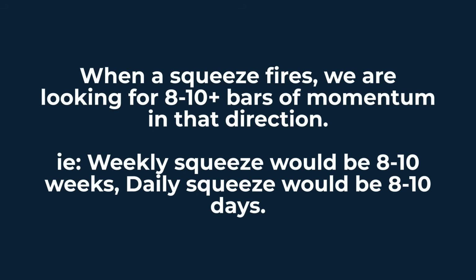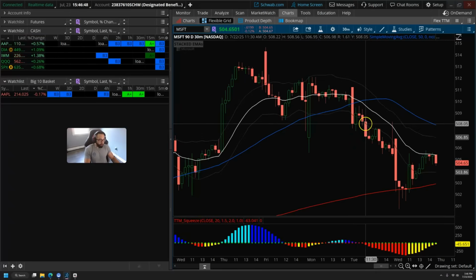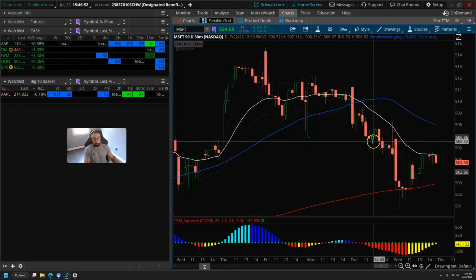It's a good rule of thumb with a squeeze. 15-minute time frame, 30-minute time frame, monthly time frame, bullish or bearish, when they fire, once the expansion phase kicks off, the move tends to last for about 8 or 10 bars. So if that's a 30-minute squeeze, when you get your first green dot, you tend to want to look for about, again, 8 or 10 30-minute bars in that direction.